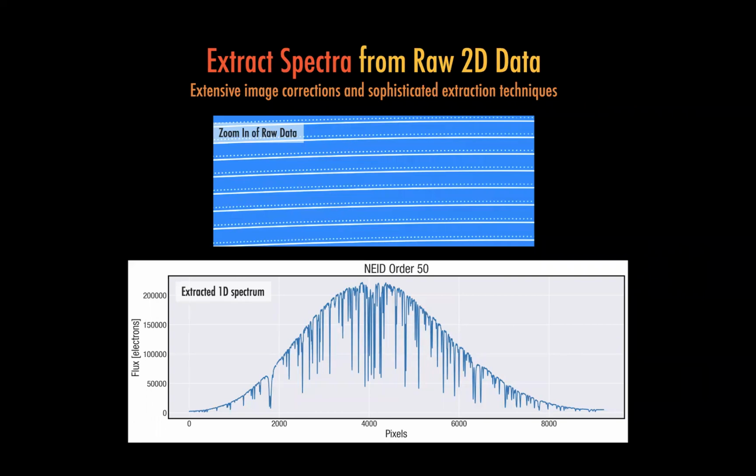So here is the extraction from raw 2D data. There's extensive image corrections and a variety of extraction techniques that are used, from optimal extraction to flat relative extraction. But at the end of whatever choice you make with extraction, you basically get something that looks like the bottom panel. This is one order of the NEID spectrum. This is actually a spectrum of the sun.